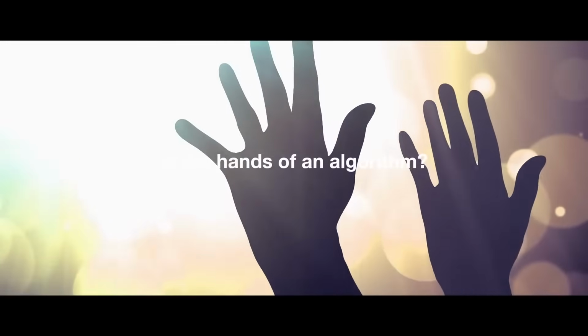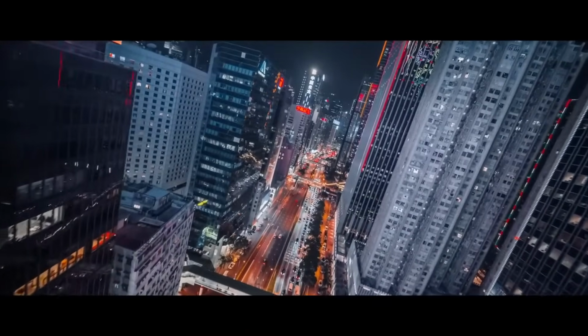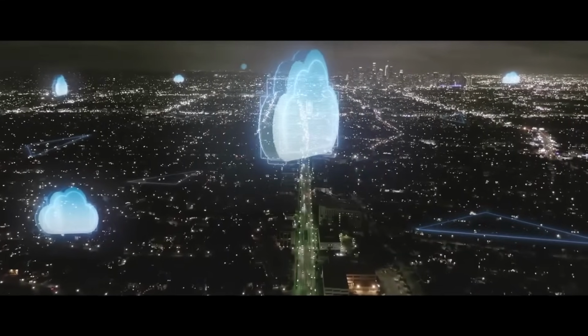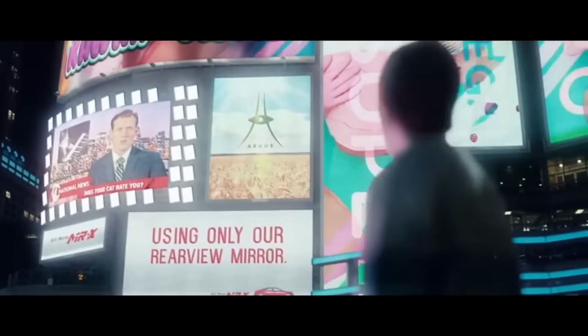What has society become if we can leave the fate of a person's life in the hands of an algorithm? When we take the recommendation of a machine as truth even when it seems so unreasonable and inhumane. Even more disturbing is the fact that the general public doesn't know how COMPAS works. The engineers behind it have refused to disclose how it makes recommendations and are not obliged to by any existing law. Yet we're all supposed to blindly trust and adhere to everything it says.